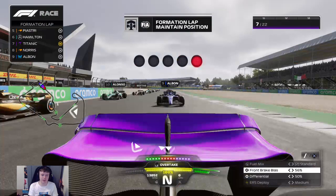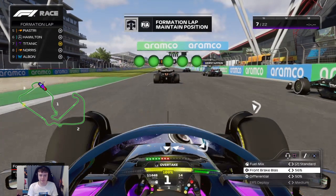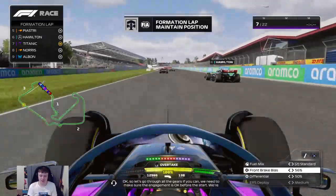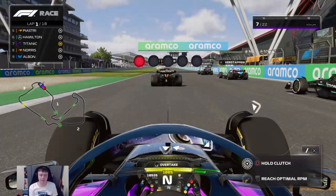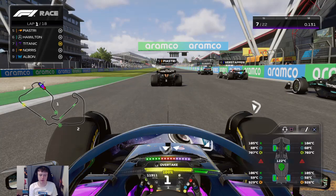Using no cut necessary, starting near the front in this British Grand Prix. We're allowed to go quite early, so guys, I'll see you guys for the race start. I hope you guys are ready for the start. I am. British Grand Prix. Here we go.